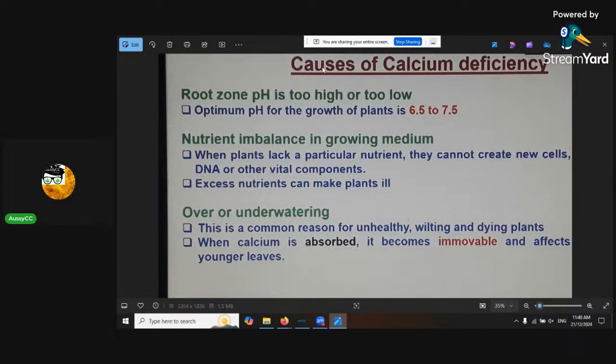Raise the pH. So cause of calcium deficiency, root zone pH is too high or too low. It's out of the optimum range, 6.5 to 7.5. Or it can be nutrient imbalance in the growing medium. When plants lack a particular nutrient, they cannot create new cells, DNA, or other vital components when calcium is deficient. Another nutrient imbalance in the growing medium is excess nutrients can make plants ill from salinity. Over and underwatering, this is a common reason for unhealthy wilting and dying plants. When calcium is absorbed, it becomes immovable and affects younger leaves.